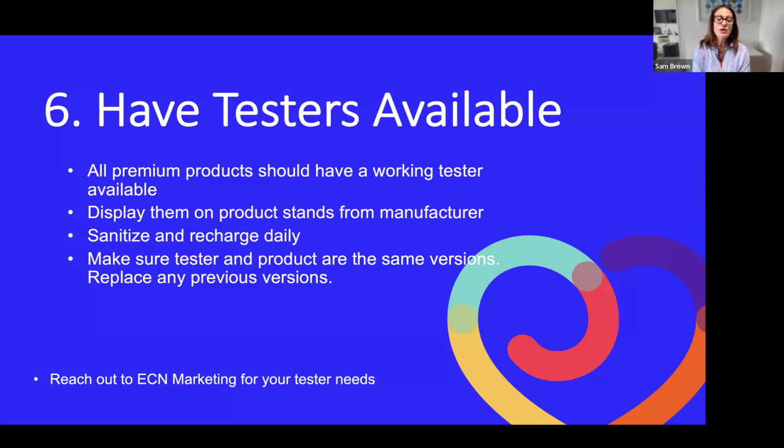So testers are important. Display them on the product stands, ideally the ones given to you by the manufacturers. We do have stands specifically for WeVibe, specifically for Womanizer. Make sure that the testers are charged. I know that's so basic, but it is important to make sure that's done. And make sure your products are the same versions. So if we just launched Pivot 2, don't have the original Pivot as your tester.